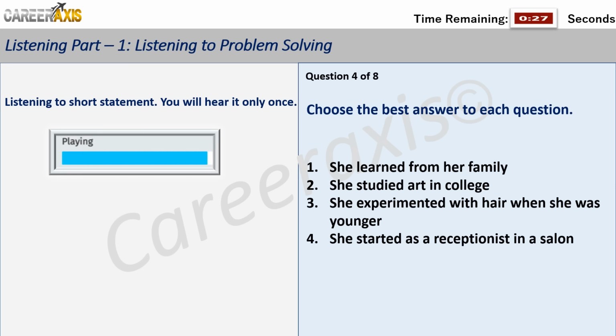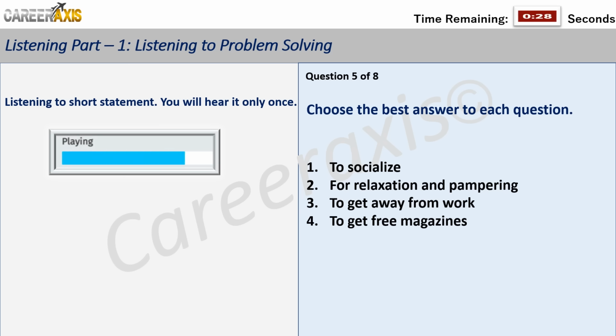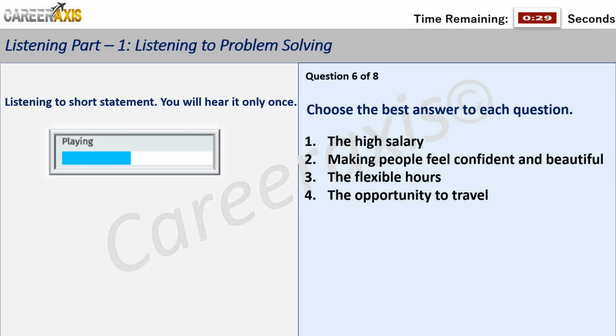How did the hairstylist get into hairstyling? Why does the customer come to the salon? What does the hairstylist appreciate about her job?